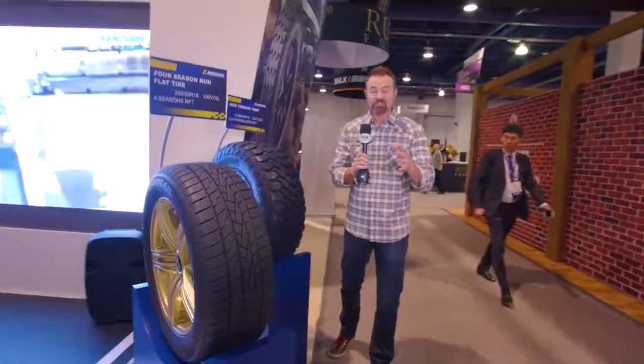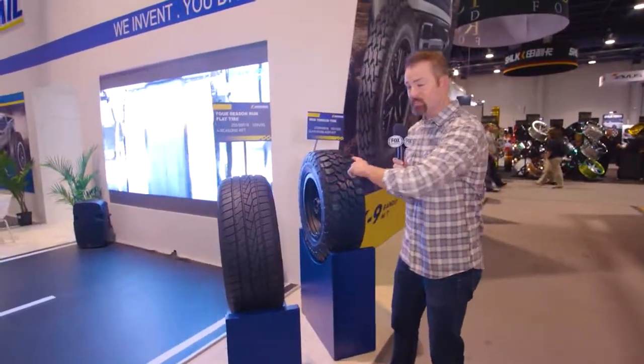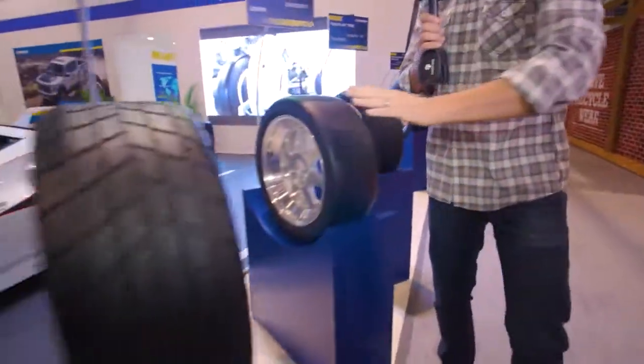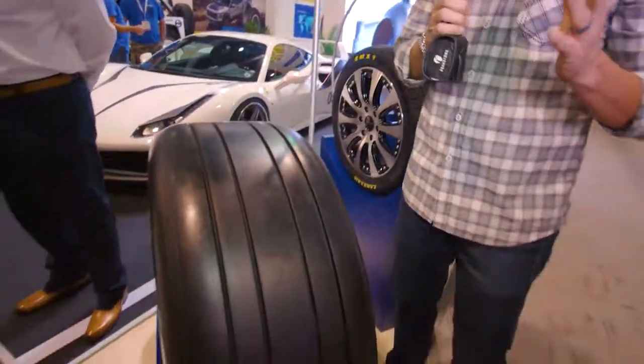All right, we've seen monster truck tires, but let's talk about tires that all of us can afford. I had to stop at this booth because they line them all up. Truck tire, four-season tire, a run flat tire, a racing slick, a rally car tire, another truck tire, but this is the one that stopped me in my tracks.